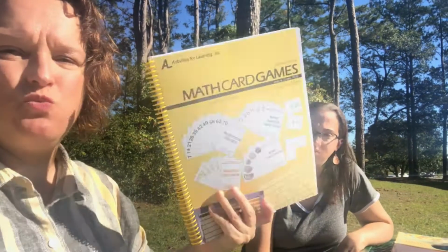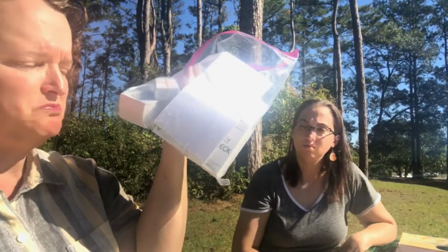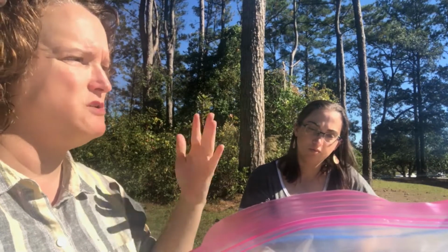With math, this is one that I like that we have. These are math card games. It's about maybe $80. It is not a by-year curriculum. It's just all the games. So games are a good thing to put in there. Maybe not resale all the time, but you can use them for a long period of time. This goes up until pre-algebra, and there's games all the way through it that you can use from now until they hit pre-algebra. So that's a good resource that can be used long term.